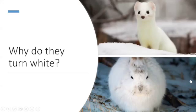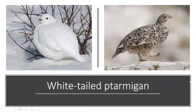Go ahead, Hannah, next. Now, the white-tailed ptarmigan, which is also found on our Rio Grande National Forest in the high altitude, basically at around 11,000 feet to 13,000 plus feet, depending on the time of year. Basically in the alpine regions on our forest is where you'll definitely find them. And they turn white also in the wintertime to increase their survivability, again, with predators.